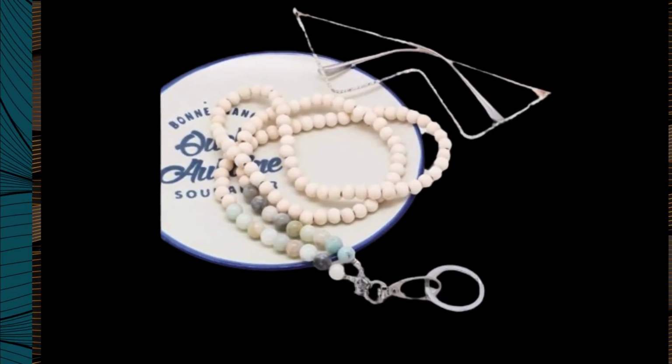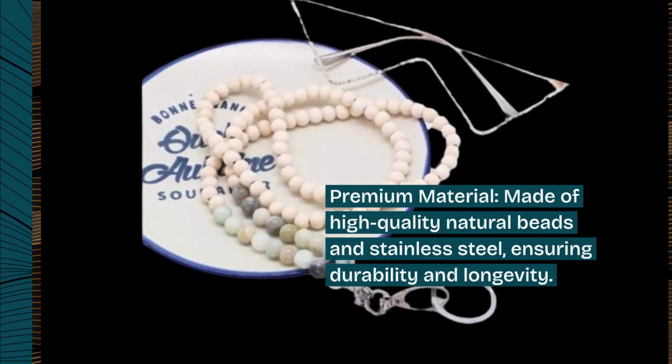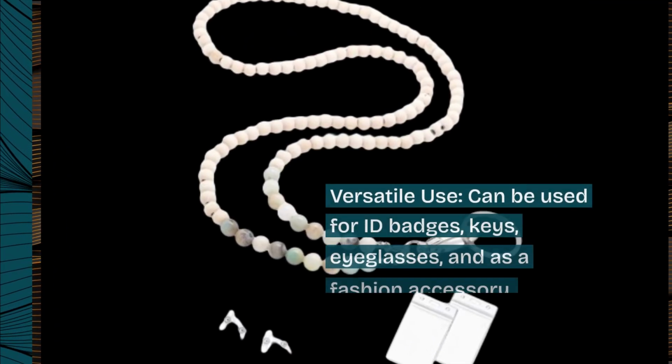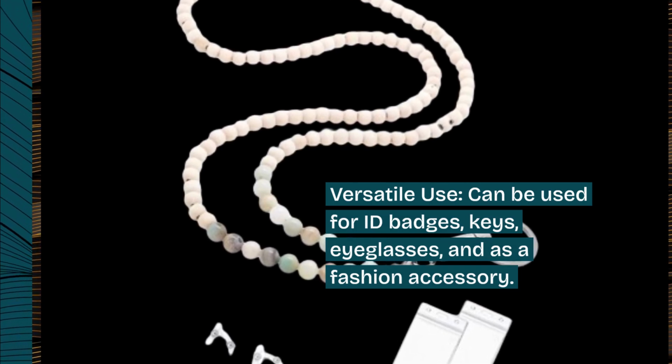Premium material: made of high-quality natural beads and stainless steel, ensuring durability and longevity. Versatile use: can be used for ID badges, keys, eyeglasses, and as a fashion accessory.